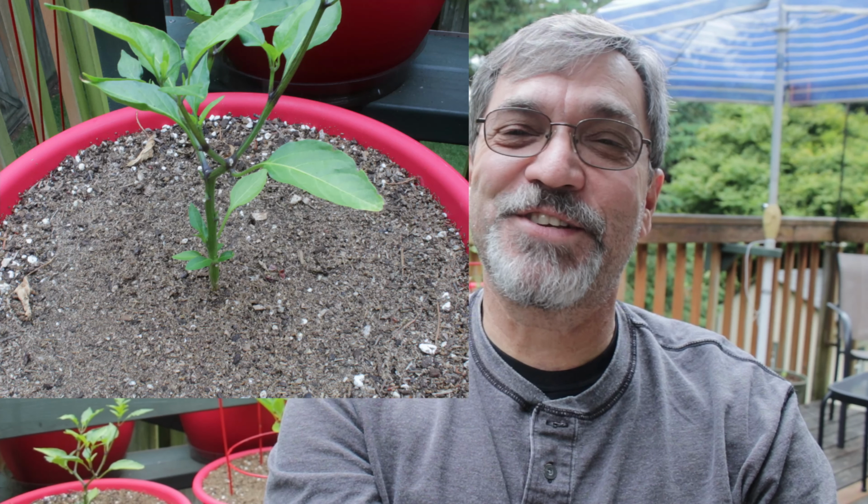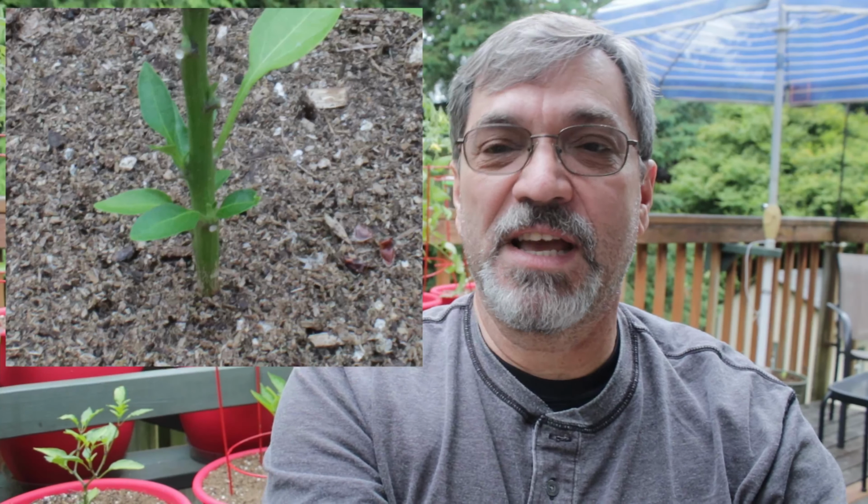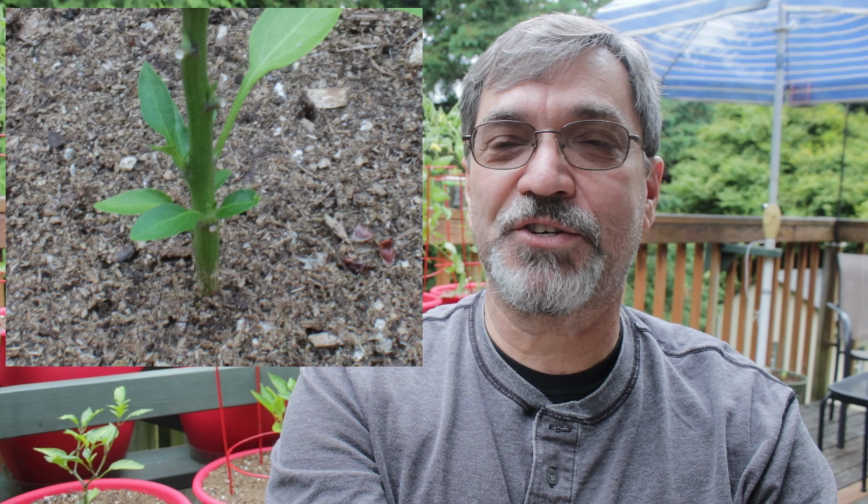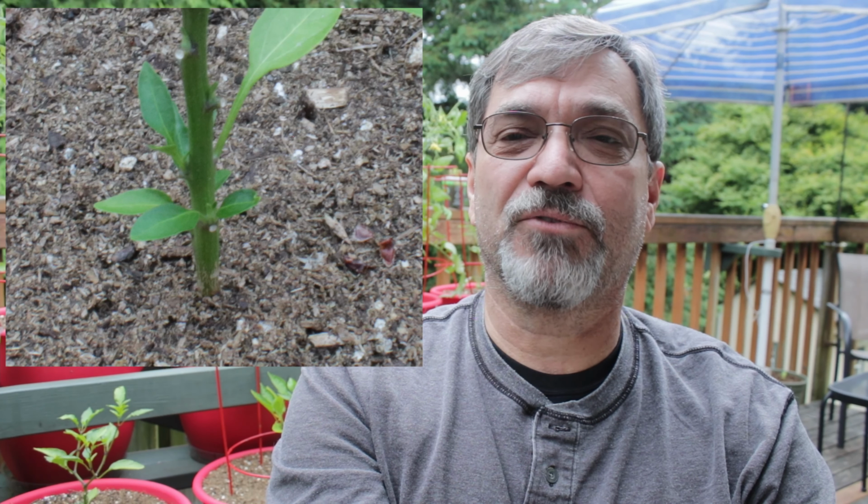The jalapeno, I trimmed off some of the low branches that were beginning to droop and yellow, and now it's trying to grow new branches or new stems out of where I cut. I don't really know what I'm doing there, but I've heard it's not good for any of them to touch the soil much. They'll pick up stuff, so I trimmed them.